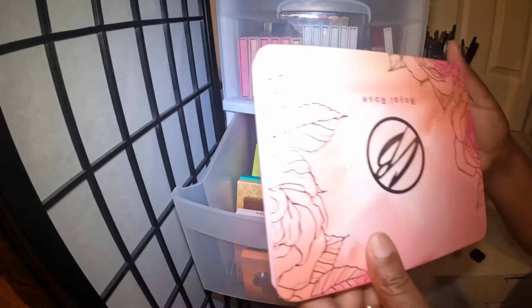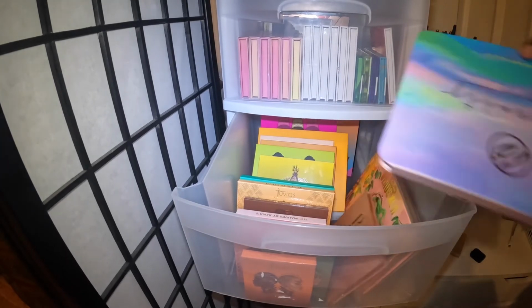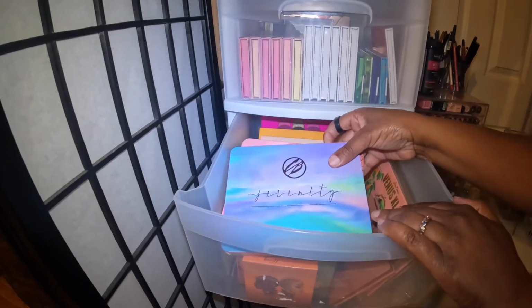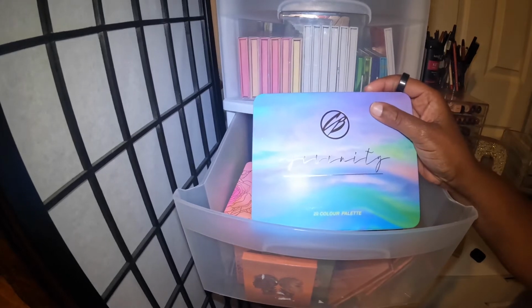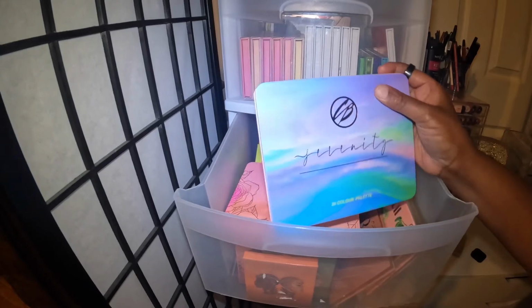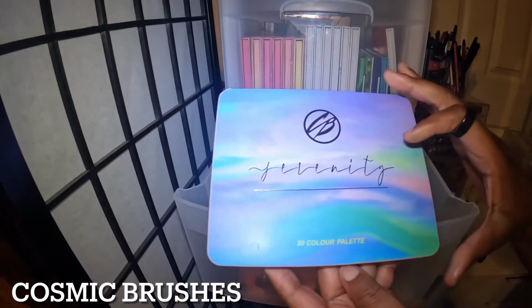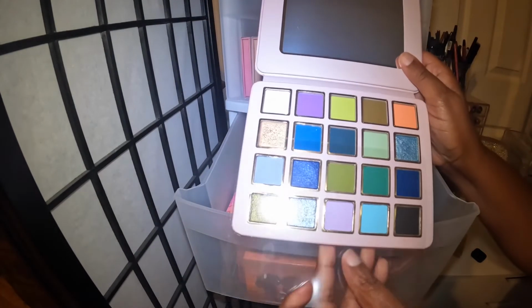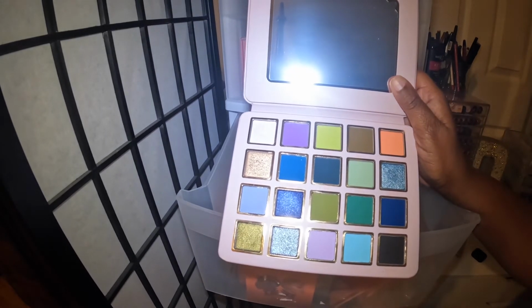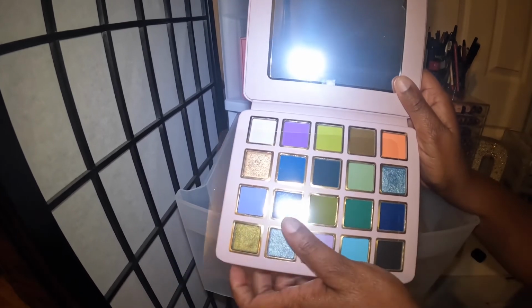Then I have, what is this? This palette here was big on YouTube by a black-owned brand. I can't remember the name of the brand. But this is the Serenity palette. This is the one that keeps selling out that people love. It's very pretty. Has those greens and blues and navies and just a pretty palette. Periwinkle purple.